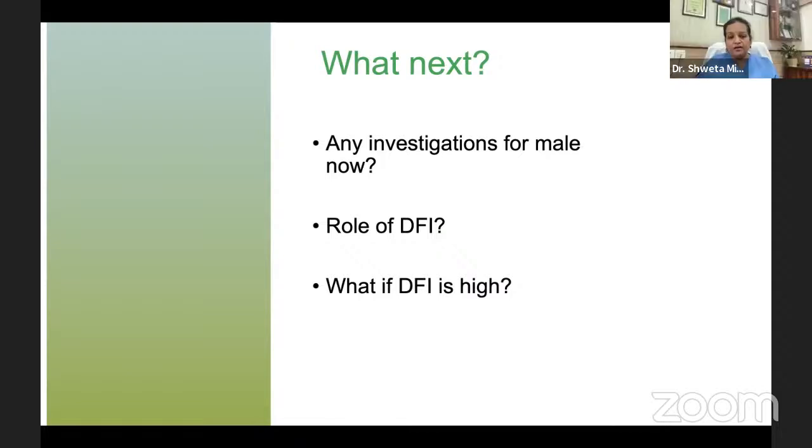RPL is very early unexplained pregnancy losses. Yes. Where you just cannot explain any reason, and especially when they're having repeated biochemical pregnancies, then yes, we should think of DFI. But in this particular case, just because the semen parameter is inferior, somewhere I do not see an importance of DFI, because how will we treat it? Again, the same sperms will be there. Again, you will be resorting to ICSI.